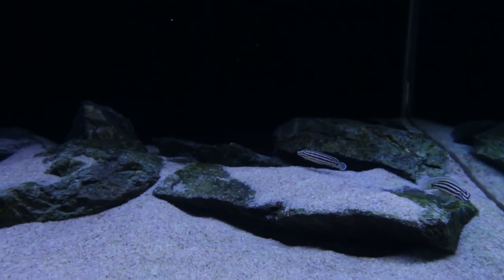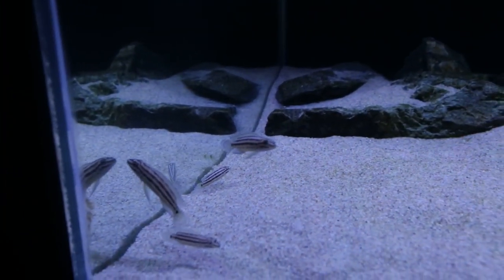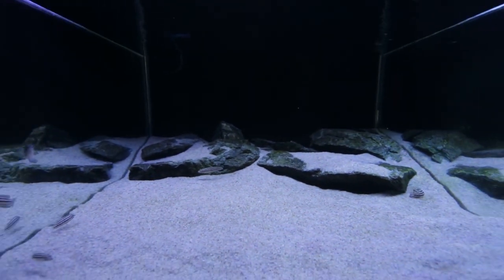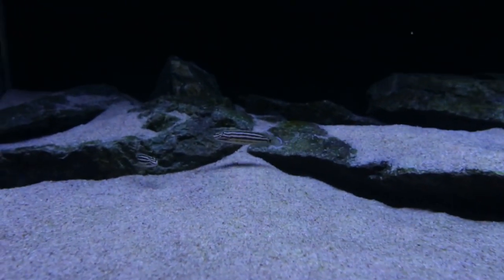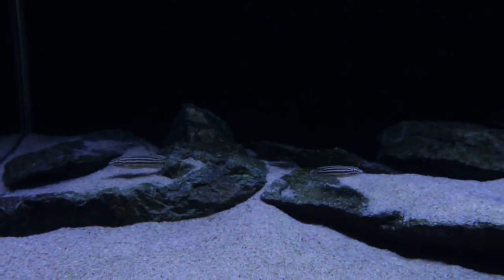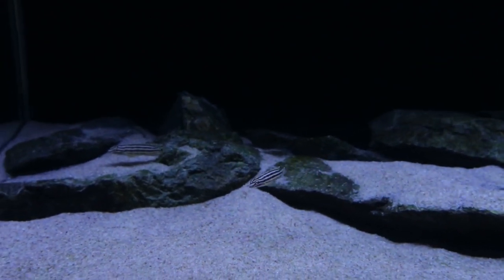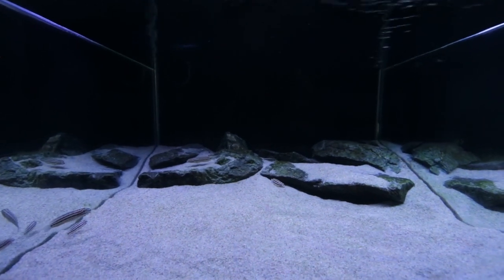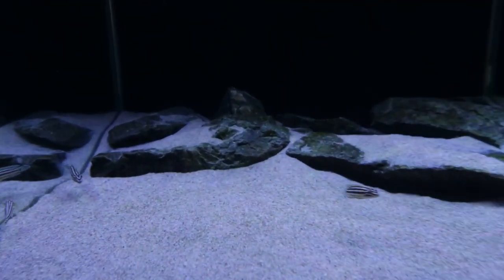So they're doing pretty well at defending their territory and keeping the other 4 Regani in the corner here. I could move those 4 Regani out of the tank, however that might mean that the female will start attacking the male, so I'm hesitant to do that. You always want to spread the aggression amongst your cichlids, and yeah, these guys are doing quite well at defending their fry. You know, I've removed those 4 Regani out purely so the fry don't get preyed on by them, but these parents are learning the ropes and they're doing quite well, so they're defending them.